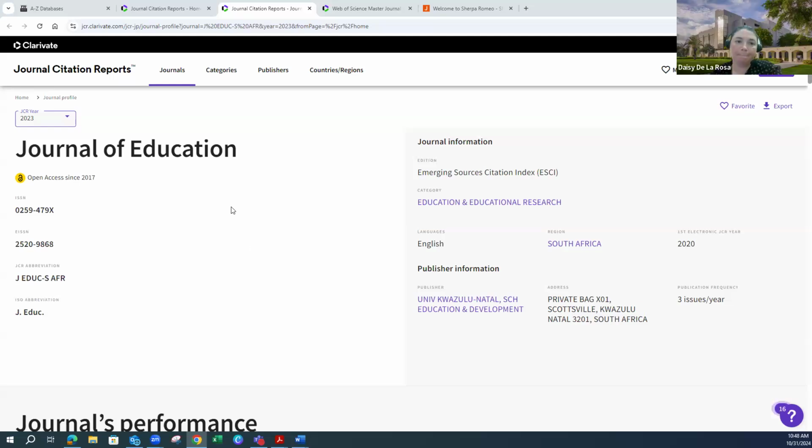Yes. Okay, so I looked up education because I love library science and education together. I always look things up like that in educational technology, so I decided to do my area that I'm interested in. So I looked up Journal of Education. And basically in Journal Citation Reports, well, I'll go back to that.